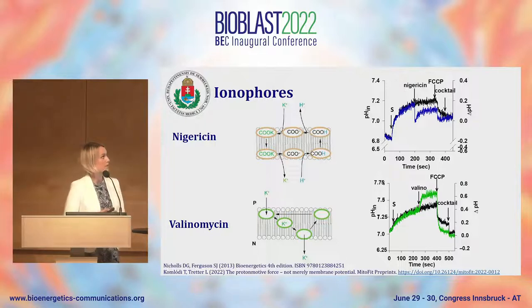For example, we did so with studying the effect of these components on the reverse electron transfer linked hydrogen peroxide production. So we use nigericin, which is a potassium hydrogen ion exchanger, and valinomycin, which makes the membrane permeable to potassium ions. And what we could see here, again with succinate, we can initiate this reverse electron transfer in the absence of ADP. Then nigericin acidified the mitochondrial matrix, which could further then be decreased by the addition of an uncoupler. Like with valinomycin, we achieved exactly the opposite effect, so it led to alkalization of the mitochondrial matrix.